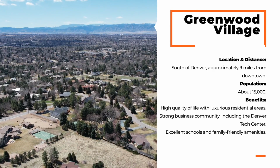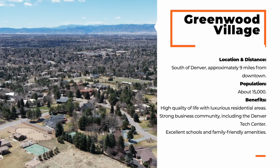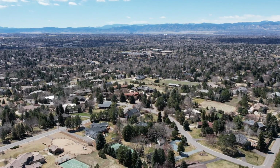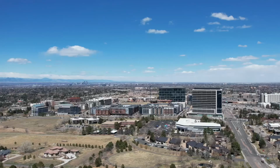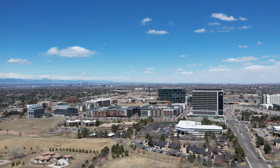Surprisingly, there's not as much walkability in Greenwood Village as you might imagine. I mean, there's some between neighborhoods, but as far as going to shops and being able to walk around neighborhoods, I don't really get that sense in Greenwood Village.